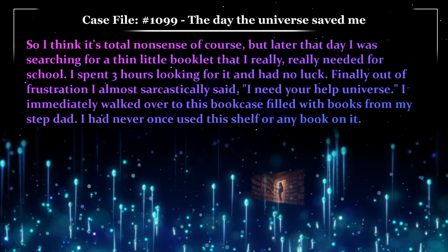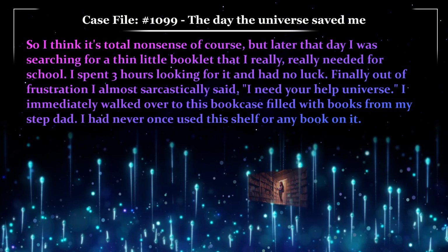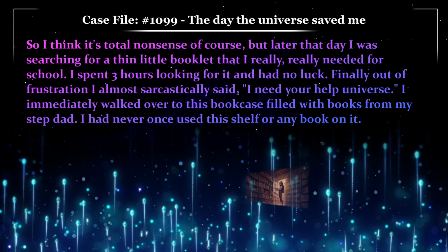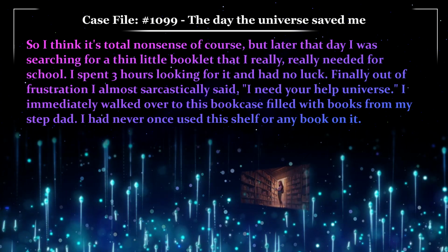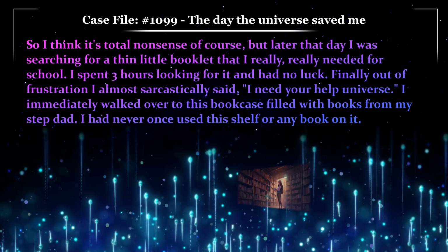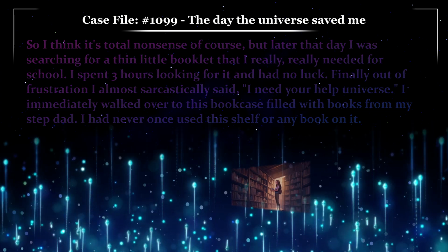booklet that I really needed for school. I spent 3 hours looking for it and had no luck. Finally, out of frustration, I almost sarcastically said, "I need your help, universe." I immediately walked over to this bookcase filled with books from my stepdad. I had never once used the shelf or any book on it.